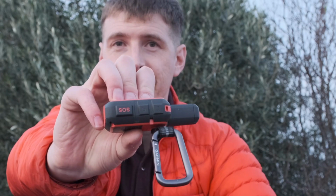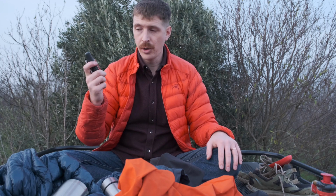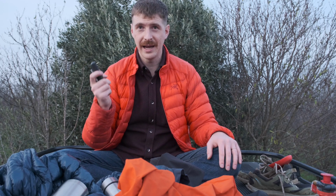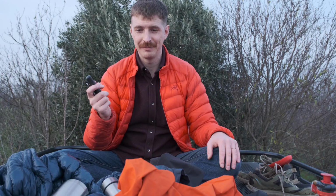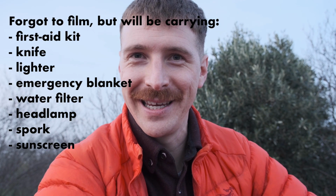It also has a really awesome ability to do SOS. By pressing this button here, I'll be able to activate a message that lets a global team of search and rescue experts know my location, and further, because I can write messages with this, I can let them know what's going on. Okay, so that's all the gear that I'll be bringing for this Bulgarian ski expedition.